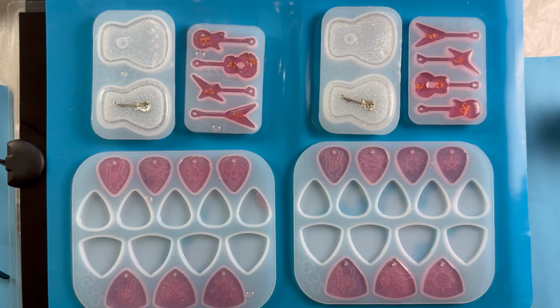I'm going to give another spray of alcohol. Very nice. And we will come back for the demold. It looks great. Yay.